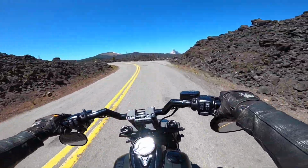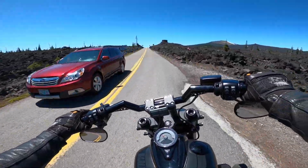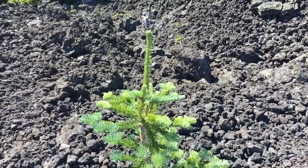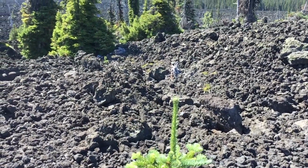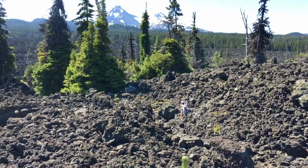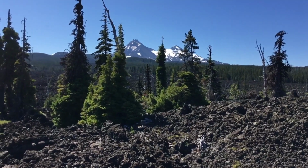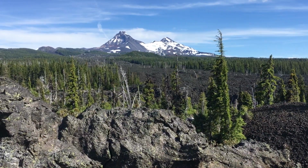Here's the summit with the Dee Wright Observatory up there to the right. Entering the Willamette National Forest. And then a little further on I stop, and there's great views of the lava flows and the trees growing in the lava fields. It's like another world. Mild wind today.